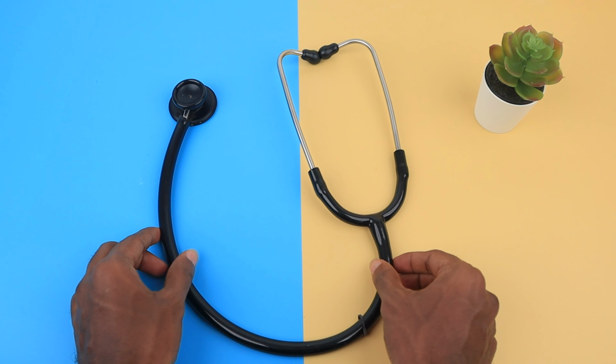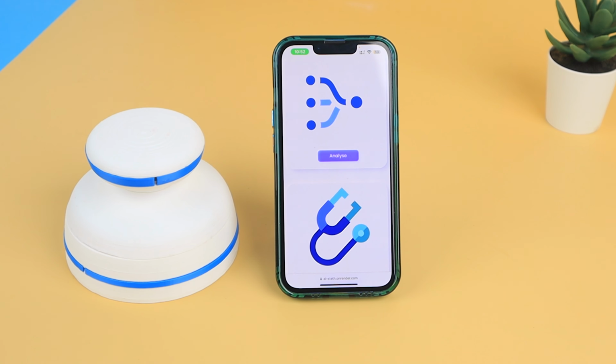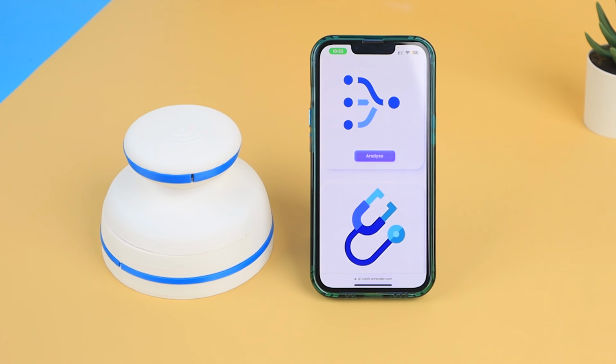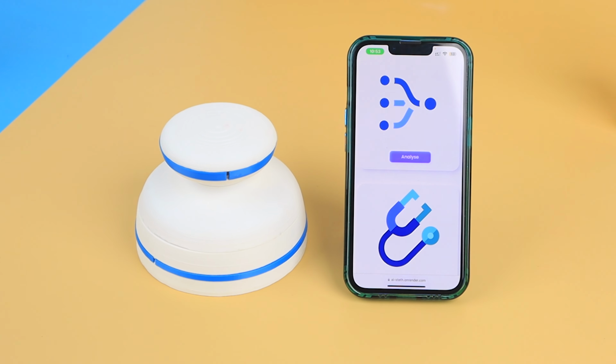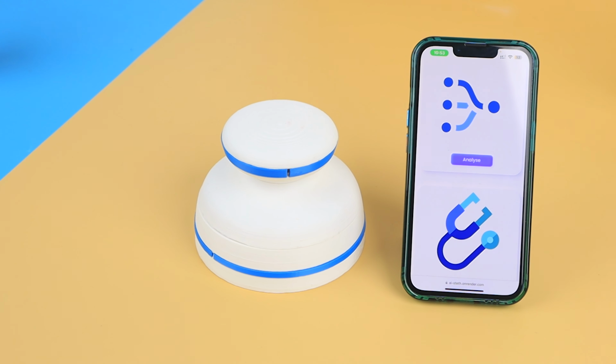The instrument that listens to life, the stethoscope. But how to push it to the next level? So, introducing our AI Steth, the next evolution in healthcare. It honors the legacy of the Steth while taking our wellness journey to a whole new level.